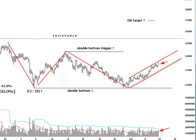But the double bottom, as we keep saying, does not actually trigger until we get above this point here, which is 1435. But if price is able to achieve that, the projected target is the same distance from the double bottom to that point, and then again to the upside. The double bottom target is coming in at 1690 just there.